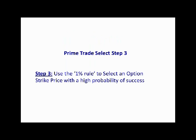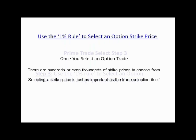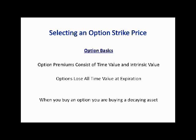And then the third step in our trade selection is we use what we call the 1% rule to select the option strike price. So once you decide you're going to buy a call option, then there's hundreds or even thousands of strike prices to choose from. So selecting the strike price is just as important as the trade selection itself.